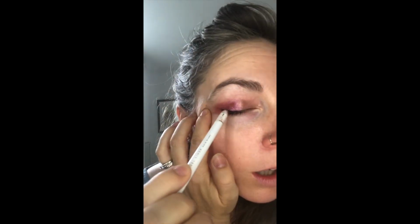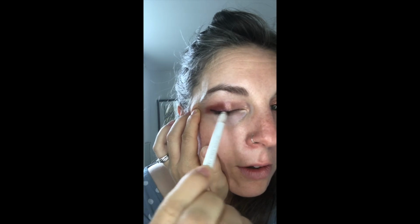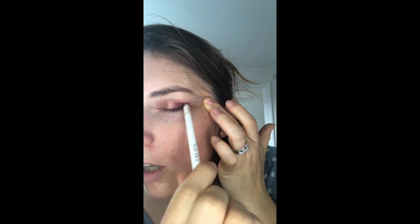I put a bit of black liquid liner on underneath. This is the Tropic Silk Gel Liner. Now this goes on easier than any liner I've ever used. It does just glide on. You can twist it up, and it has a little sharpener in the end.